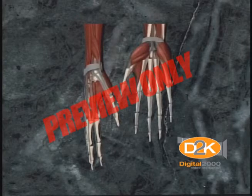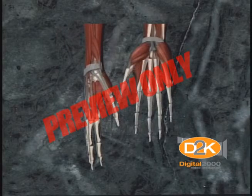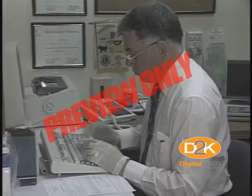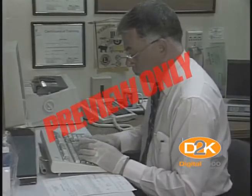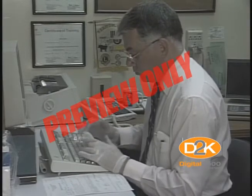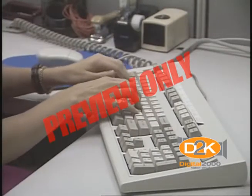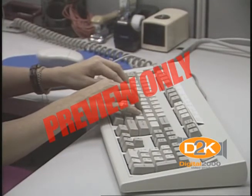Nerve compression. Now, this is often called carpal tunnel syndrome. Pain and numbness of the hand and fingers is generally caused by swollen tissues pressing on the median nerve, which runs through the carpal tunnel in the wrist. This injury is a bit different than the previous ones, as it's caused by repeated flexing of the hand and very repetitive motions. It's an acquired injury, not the result of a sudden accident.